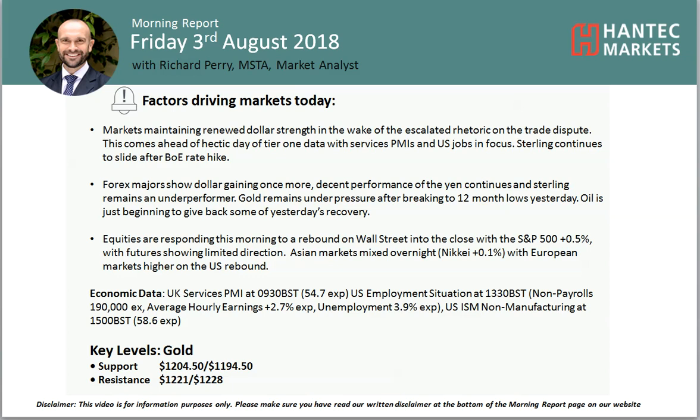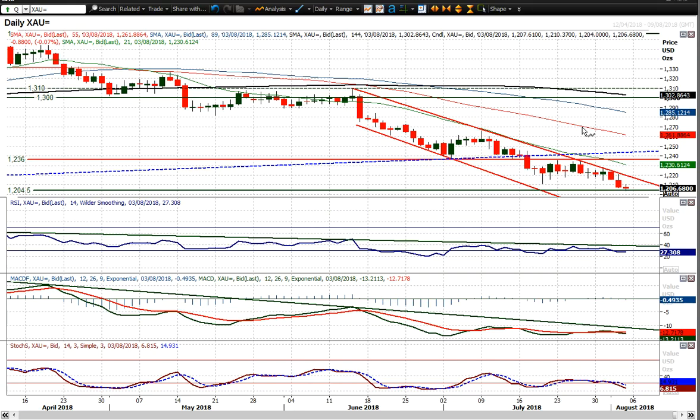Friday 3rd of August. Let's have a look at gold, which is still trading low within this downtrend channel, and it's gained traction to the downside as well. A bit of a consolidation in the last week or so, then it started to pull lower. We got a close below 1220 on Wednesday. That really began the move lower.